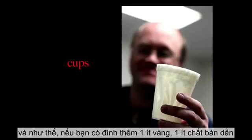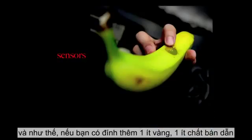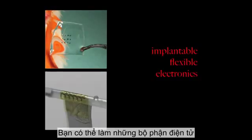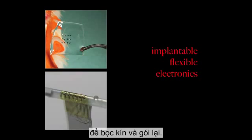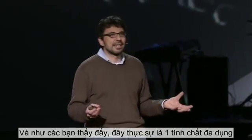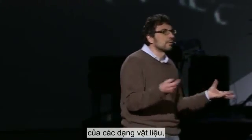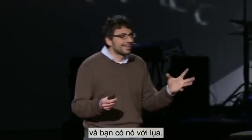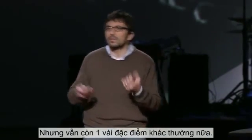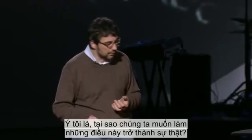If you add a little bit of gold, if you add a little bit of semiconductors, you could do sensors that stick on the surfaces of foods. You can do electronic pieces that fold and wrap. Or, you know, if you're fashion forward, some silk LED tattoos. So there's versatility, as you see, in the material formats that you can do with silk, but there are still some unique traits. Why would you want to do all these things in silk for real?